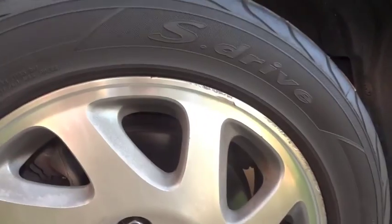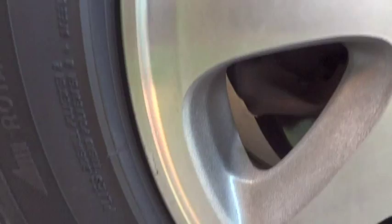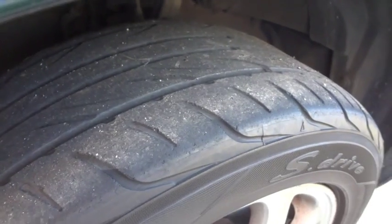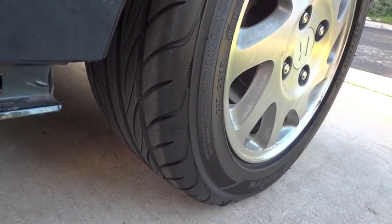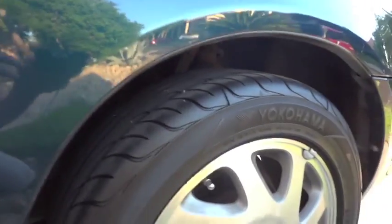Let's see here. This is the driver's side front wheel. It does have some curb rash on it. It's really minimal. And the tread on the front tires is not great at all. I would recommend getting new tires as soon as possible. The back tires, however, are pretty much brand new. I bought them, and after I bought them, I put the car up in the garage and didn't put many miles on them.